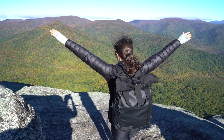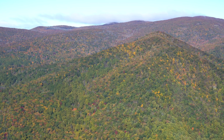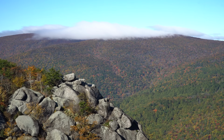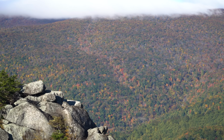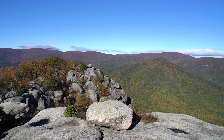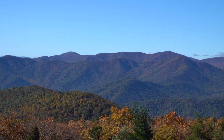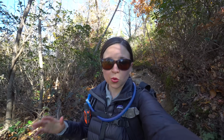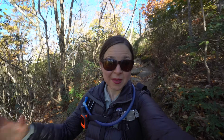We made it! It was way too windy at the top to actually say anything, but the views at the top as well as the last part of the hike are so beautiful. You can see in basically every single direction.